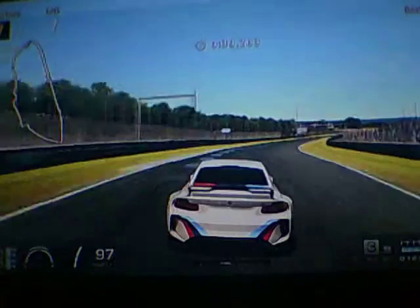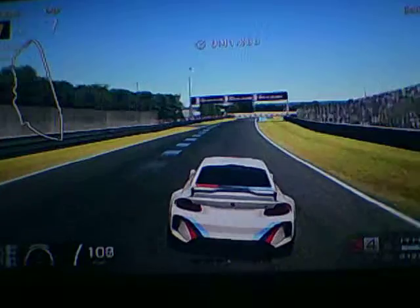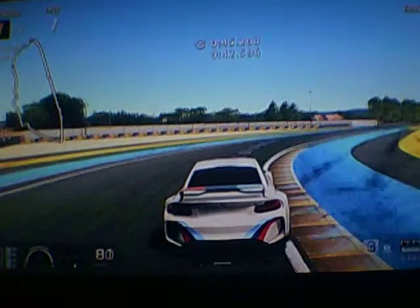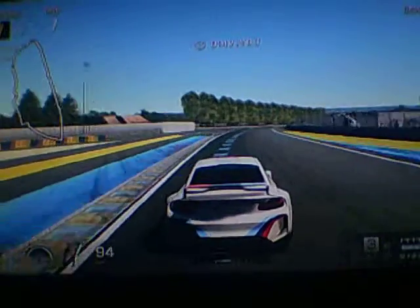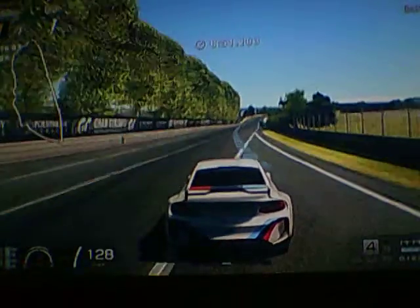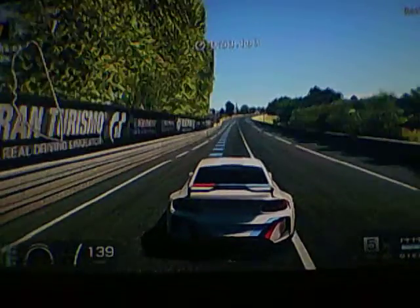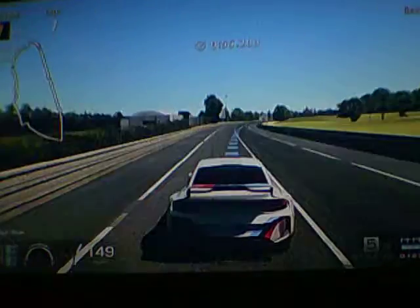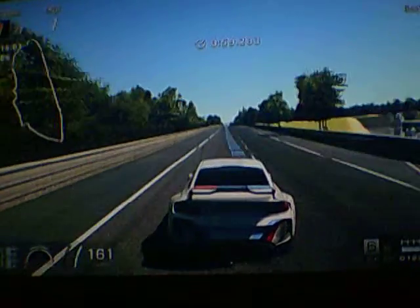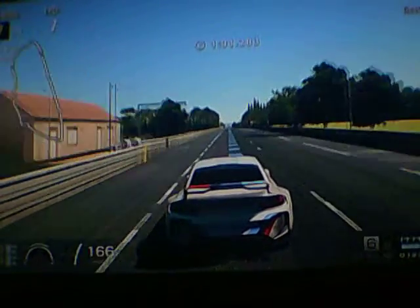As you can see, it handles pretty well. I think the only thing I have on it is ABS, and that's just at 1. But you know, it's a pretty nice handling car. There's nothing really wrong with it. It's a 6-speed sequential transmission. Right now it's manual.